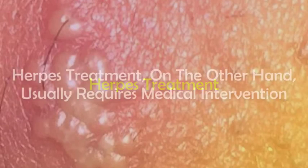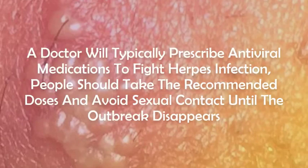Herpes treatment, on the other hand, usually requires medical intervention. A doctor will typically prescribe antiviral medications to fight herpes infection. People should take the recommended doses and avoid sexual contact until the outbreak disappears.